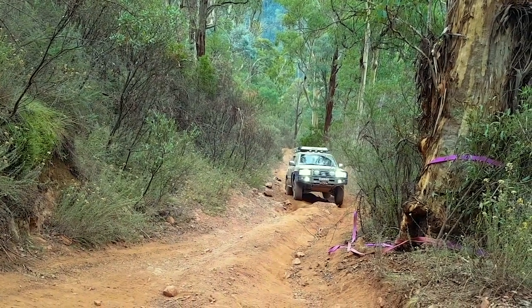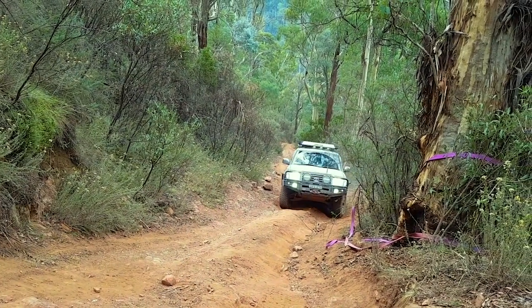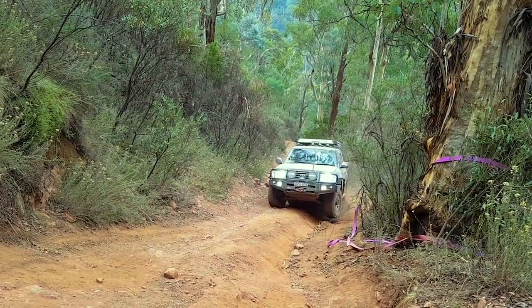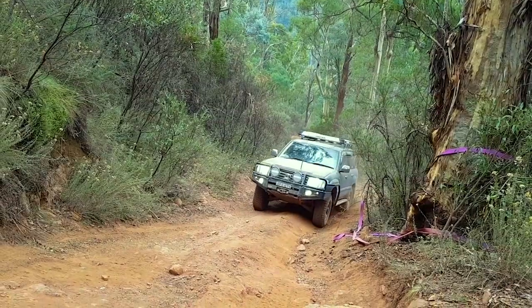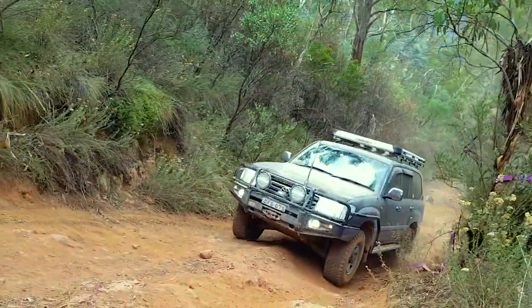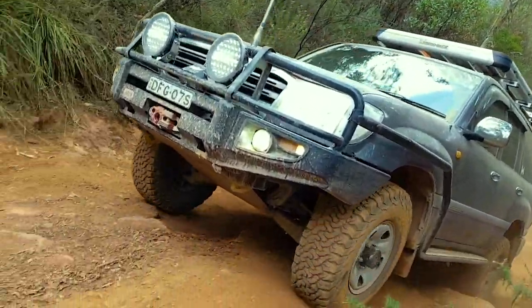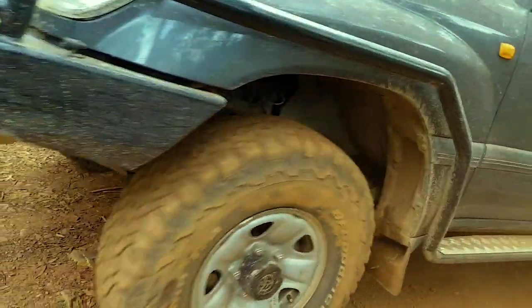As for the 100 series, I just had ARB diff lockers installed a week ago and this slope became a good testing ground. To be honest, I am quite impressed. There was only one point I needed to use front locker, mainly a rear locker was enough. This sort of gave me the kind of confidence of driving my Jeep back home.